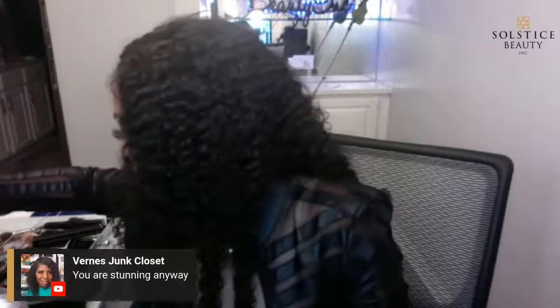Smoothing it down a little bit. I like to go in with my finger right towards the middle. And then I don't do a lot of dulling it down right there, because here's the trick.